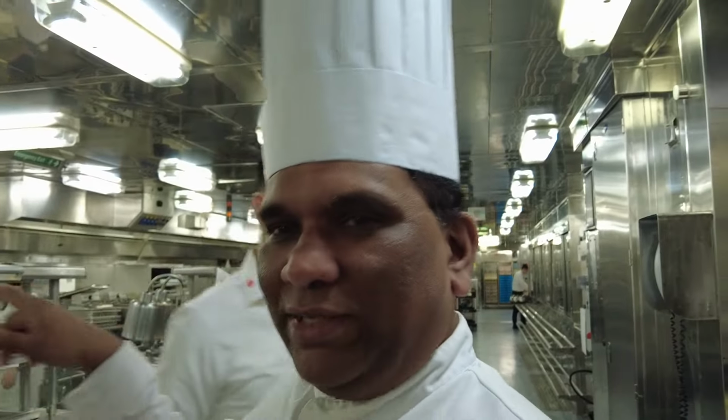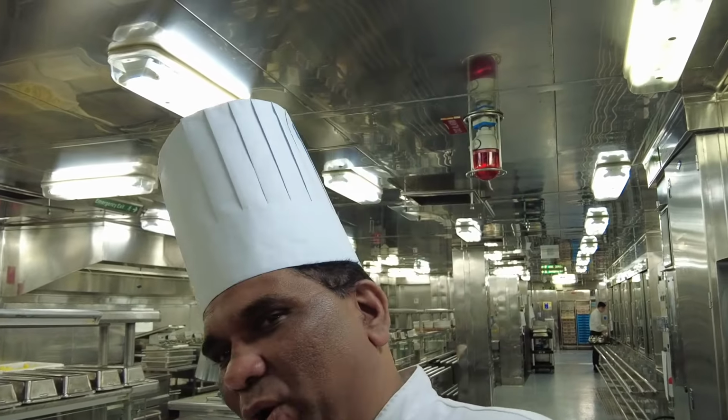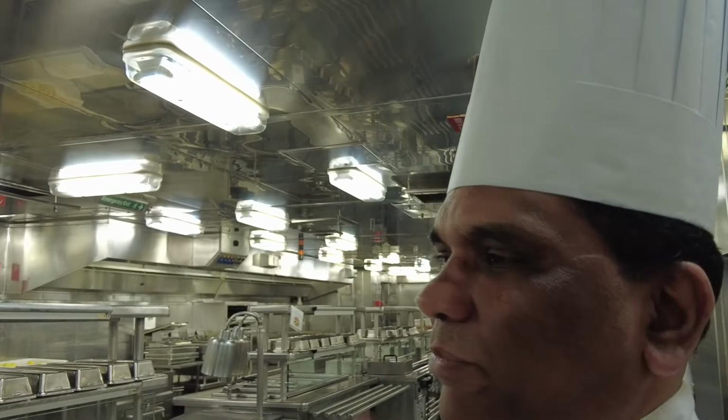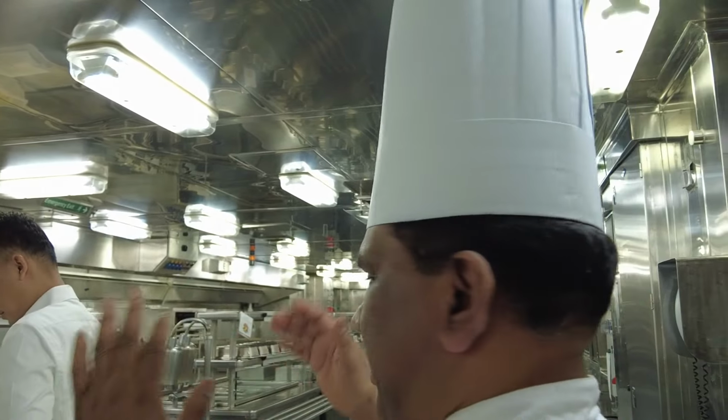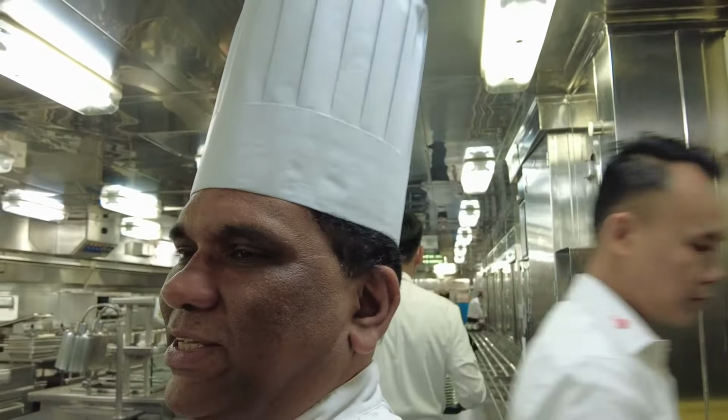At peak hours, you can see more than 70 cooks on the line. 70 cooks? 70 cooks. Oh, wow. They will stay behind the line. The chef will look at the count, and the waiters will come. Then the chef will say, prepare 20, prepare 30, prepare 50. So they will prepare, and the waiters will pick up very fast. We will take maximum 45 minutes from appetizer to dessert. Wow. So dessert also, they will prepare accordingly.